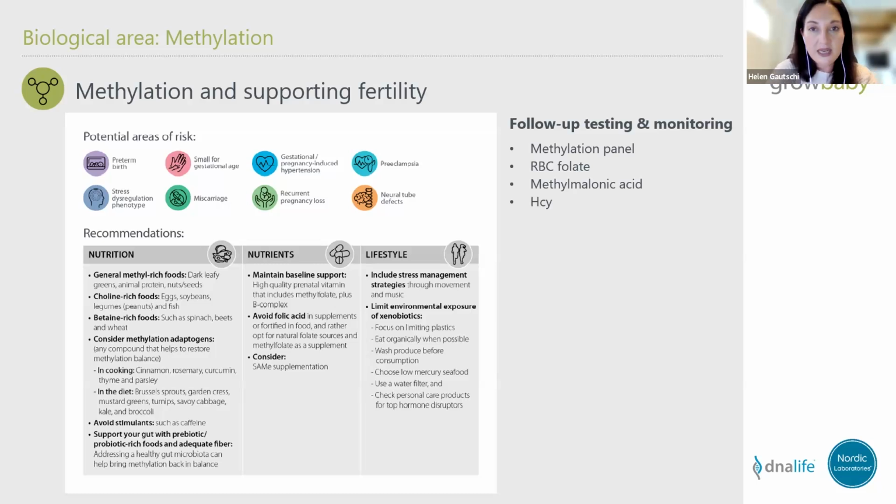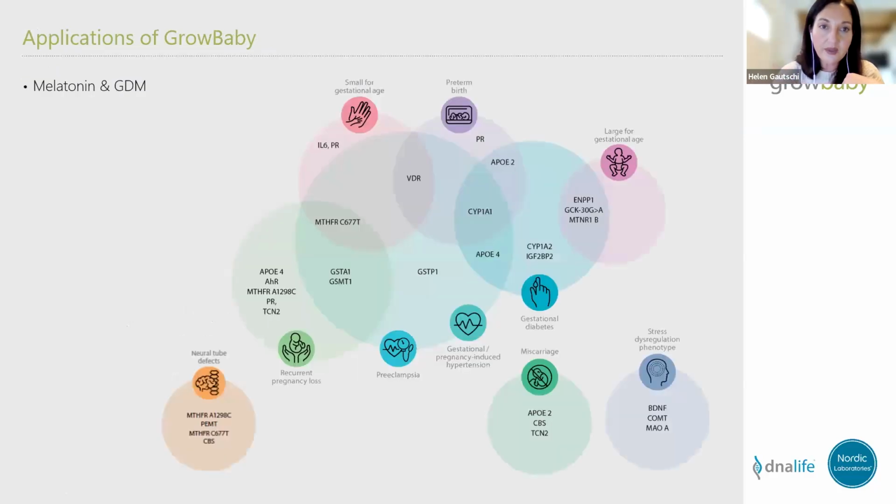In terms of your follow-up testing, some other biochemical markers you would want to look at if this area comes up as a priority for you or your patient are your methylation panel, testing for red blood cell folate, that long-term marker, methylmalonic acid, that's looking at B12, and then your homocysteine levels as well. Especially when it comes to things like preeclampsia, it's very strongly related to increasing risk for that, and also increasing risk for subfertility if it is high.